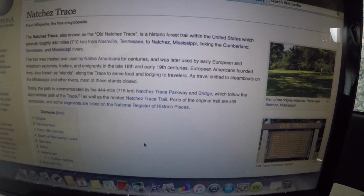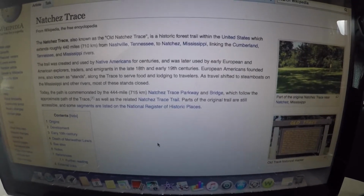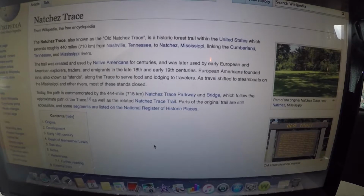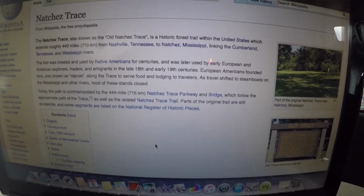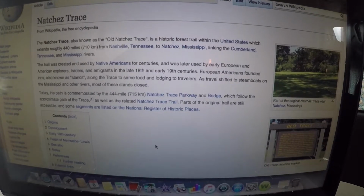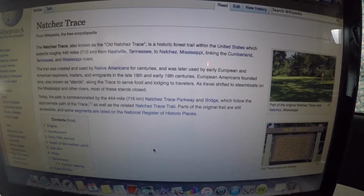Looking at the computer screen here, I'm planning a trip to Natchez Trace. It's 440 miles. Goes from Nashville all the way down to Mississippi. But we're gonna do maybe a little over 100 miles of it today.